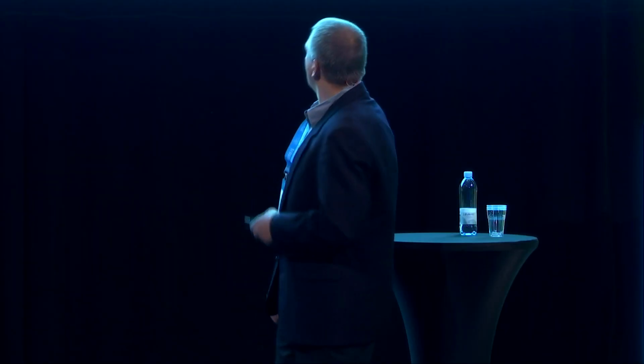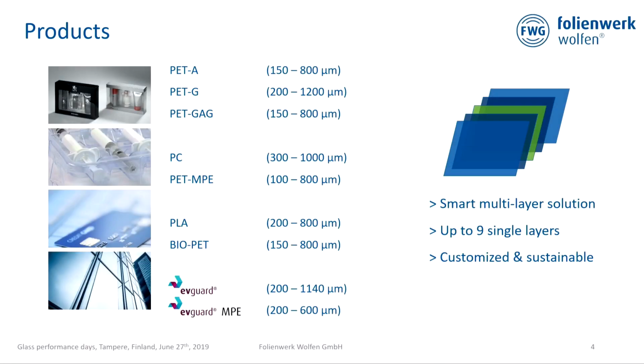Yes, of course, what's unique for us, we are producing multi-layer solutions. This means each of our films consists of several layers. This means we can make different mixtures of materials and so on. We are able to produce films with up to 9 layers in one film, and of course, mainly customized.